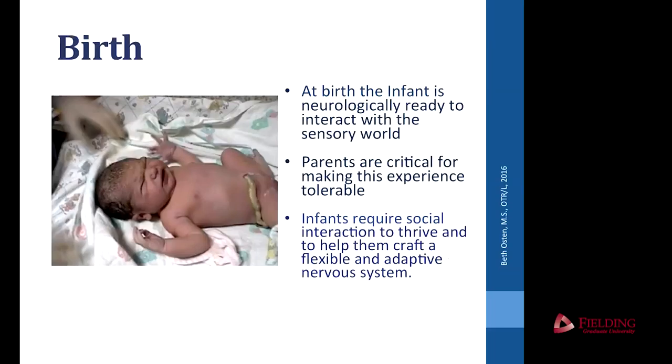So at birth, the infants are neurologically ready to interact with the sensory world, and parents are critical for making this process tolerable. Infants require interaction to thrive and help them craft a flexible and adaptive nervous system. And we know from the experiences of nurturing infants post-World War II, and from the experiences of infants raised in orphanages where the physical care was good, the lack of interpersonal attuned caregiving impacted the development of babies quite severely, even to the point of causing death. So we know that we have to have a caring, nurturing human environment for the newborn, as well as just physical care and nurturing.